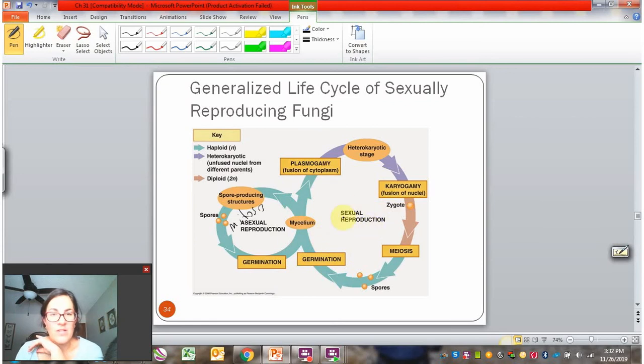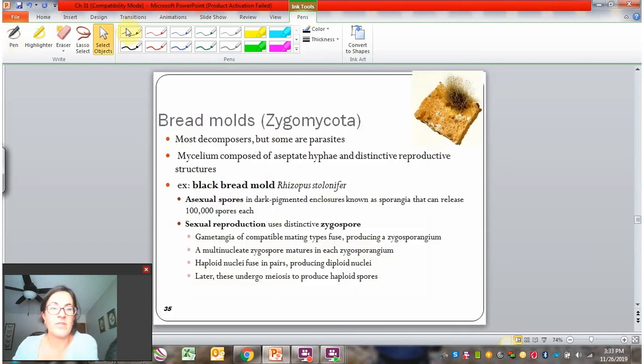The spores are not unique from each other because they're produced just through mitosis without contribution from two parents. Whereas if the sexual reproductive cycle occurs, there's a fusion between two mating types of their cytoplasm. The nuclei don't fuse. Instead, they create a fruiting body that is heterokaryotic, so there are multiple nuclei present. Then at some point within the fruiting body, usually in a specific area, there's fusion of the nuclei. That diploid nucleus then goes through meiosis and produces haploid spores. Those spores, the ones produced sexually, are unique from the parent. I reminded you of this because we're going to talk about the bread molds now, and the bread molds do carry out sexual reproduction.